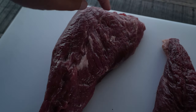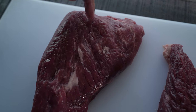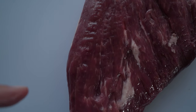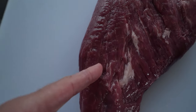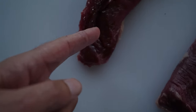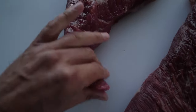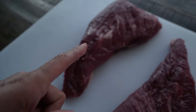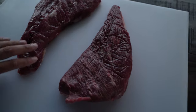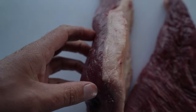Well, the reason that this is called a tri-tip is because in this piece of meat, the fibers run in this direction, like this. But if you look closely here, you can see that the fibers run in this direction. So it kind of changes. And then in the end, it changes once again, and the fibers run in this direction. So that's why they call it the tri-tip. 1, 2, 3. But you can imagine this. Look at that fat cap.